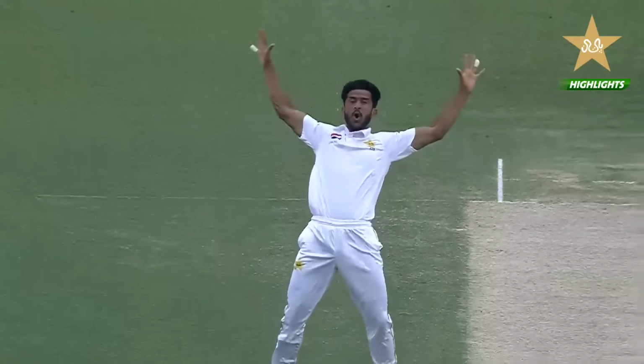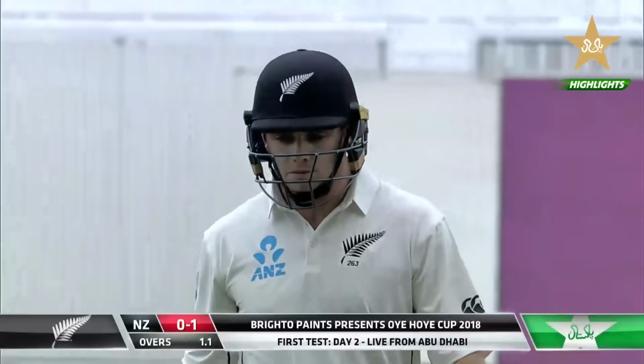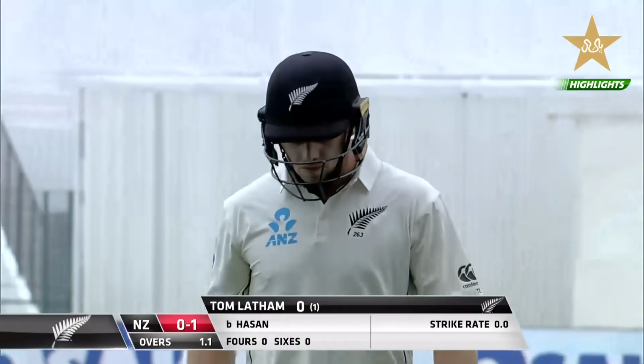Pakistan with the dream start. Hasan Ali with the dream start. Black Caps lose their first. Latham has his off stump removed. He's out without scoring. It's none for one.